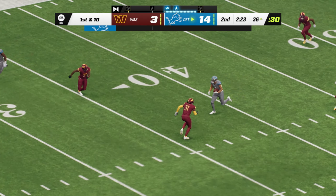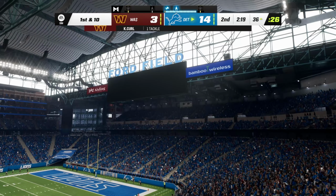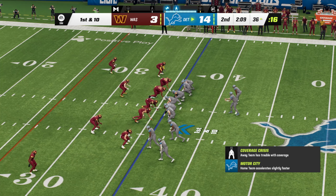Amon-Ra St. Brown set a Lions rookie record with 912 receiving yards, and over 60% of those came in the final six games of the season. He got better and better as the campaign rolled on. And when they went to him like he was their top receiver, he produced like it as well. And he certainly earned that spot here in his second year, and he gets a first down for Detroit.